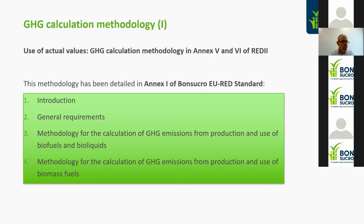In relation to the greenhouse gas calculation methodology, in general terms, the greenhouse gas calculation methodology has changed somewhat compared to the greenhouse gas methodology that you are used to. That was listed in EU-RED 1, and that was also further detailed in the Biograce tool.